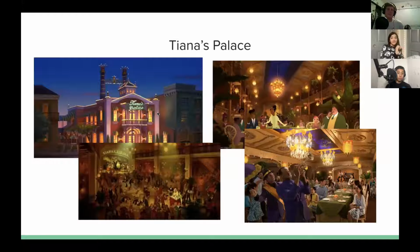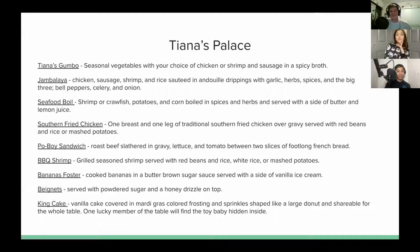All right. And of course, I'm not stupid. We're doing Tiana's Palace. And not Tiana's Place like the Disney Wonder. Tiana's full-on palace. So we're going to have like the live jazz music. We'll have the high ceilings, the chandelier, the multi-tiered seating, the showroom seating, the light show, all that fun stuff, all that jazz, if you will. So for the menu, we have, like I said, mental note, Tiana's gumbo, seasonal vegetables of your choice of chicken or shrimp or sausage in a spicy broth.